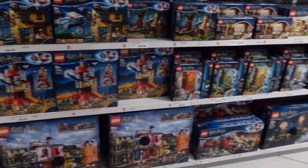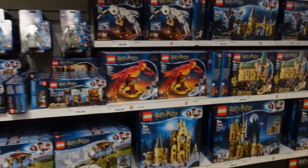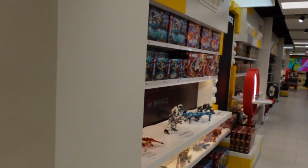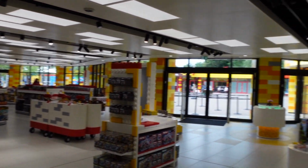So you have the Harry Potter sets here, and it wraps all the way down. So there is a huge variety to select from, and it is very nicely displayed. So you've got the Ninjago section down there, and you can just see how big this store and shop actually is.